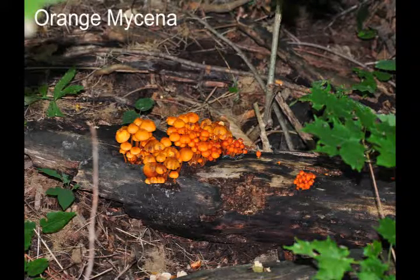Our next example is called an orange mycena. It is uncommon, but easily spotted because of its bright orange color. The taste has been described as mild or slightly mealy. If you handle this mushroom, the pigment will rub off and stain your skin. This is actually a branched or clumped type of mushroom, wherein the stems branch from a common origin, but it's being included here because of how it appears on the surface.